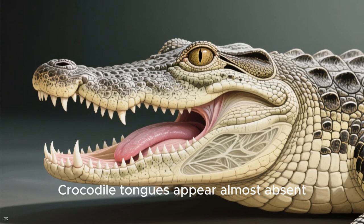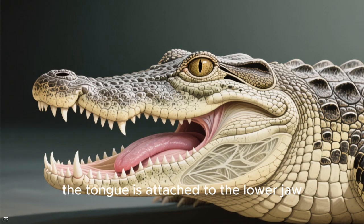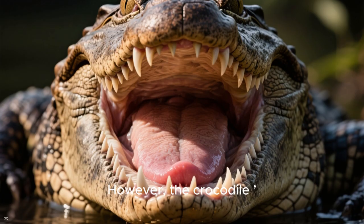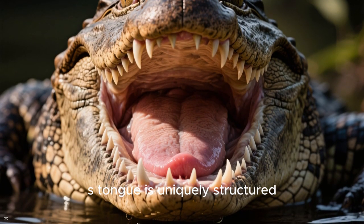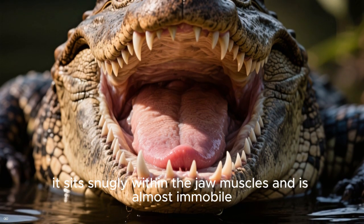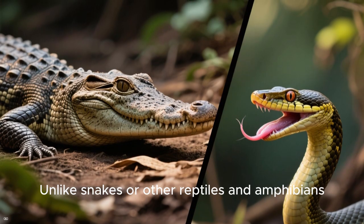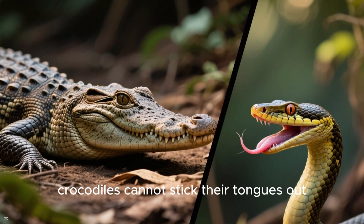Crocodile tongues appear almost absent, but in reality, the tongue is attached to the lower jaw. However, the crocodile's tongue is uniquely structured. It sits snugly within the jaw muscles and is almost immobile. Unlike snakes or other reptiles and amphibians, crocodiles cannot stick their tongues out.